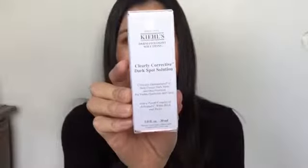new skincare product. I'm so thrilled to be able to share with you that I'll be participating in my very first skincare-related Influenster campaign. My main skincare concerns are hyperpigmentation and acne, so I was so excited when I found out that Influenster would be sending me this Clearly Corrective Dark Spot Solution from Kiehl's. So I'll be testing this out over the next 30 days, and then I'll be posting my review here on YouTube and on Sephora.com, so I hope you'll stay tuned for that.